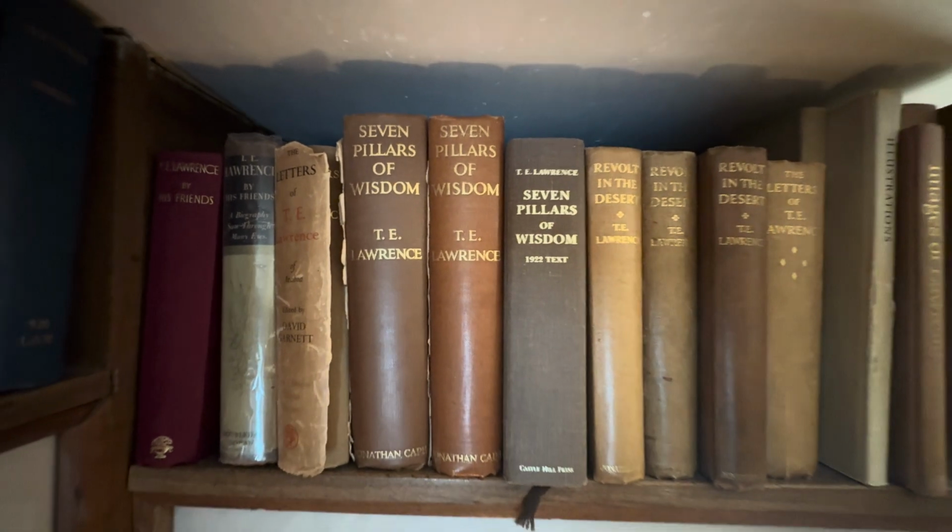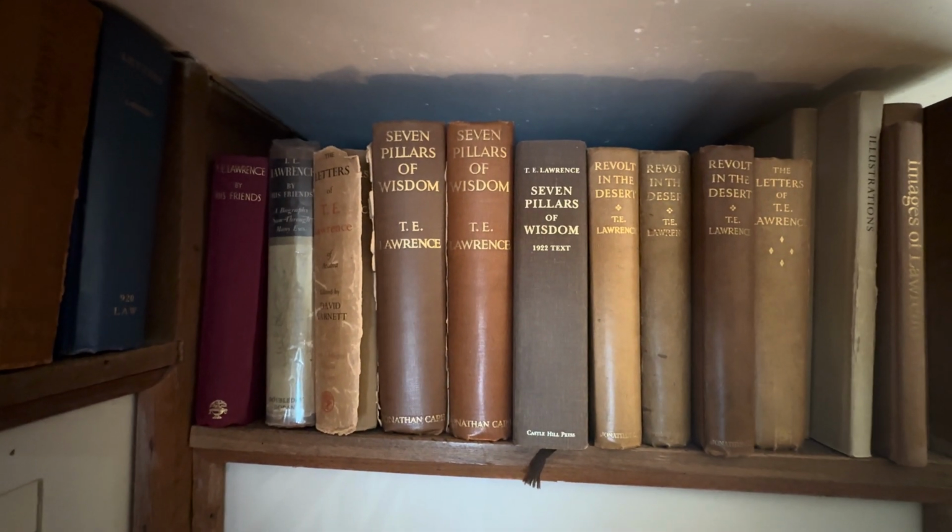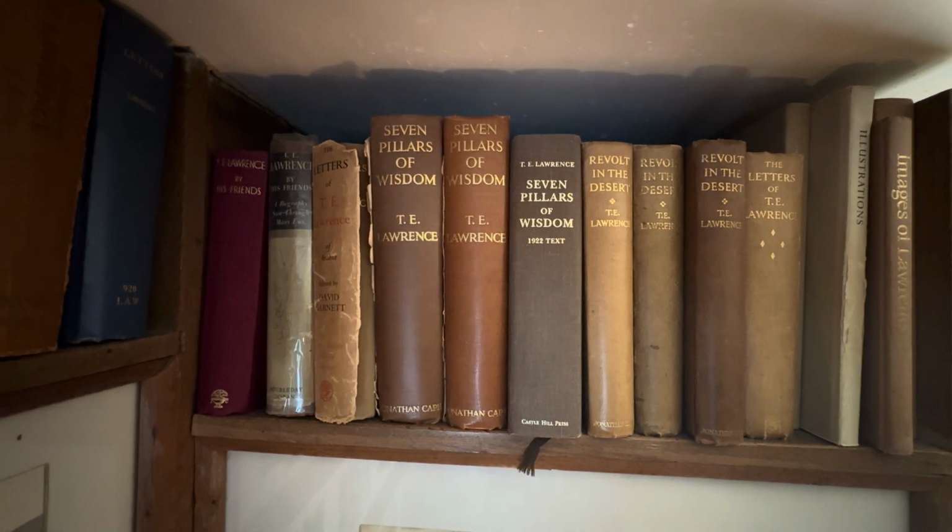These are some of the books that he himself wrote. The Seven Pillars of Wisdom is his account of the Arab Revolt.